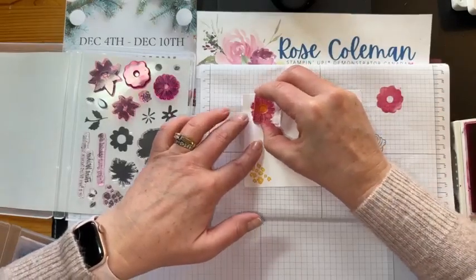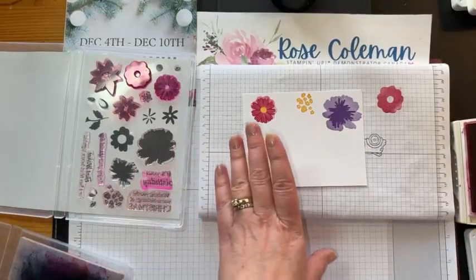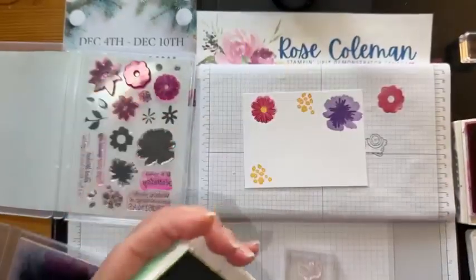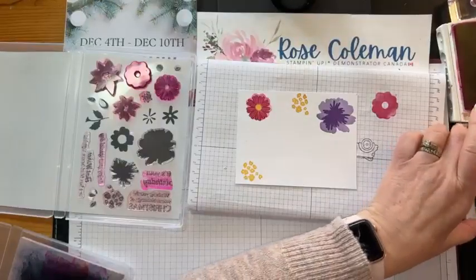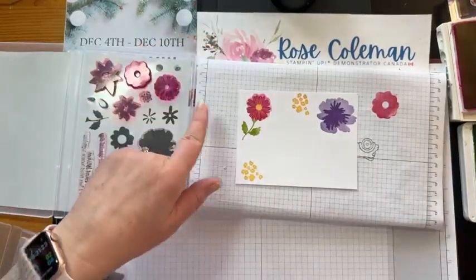Okay, just hover over. And here's the beauty of photopolymer right here. You can see exactly where you're stamping, right? Okay, so now that little stem, this stem here is going to be Granny Apple Green. Let's bring in some Granny Apple Green, and we'll get that inked up. And you can just come on around. You can add these to almost any flower. I'm going to put mine like this. There's my flower in the corner.